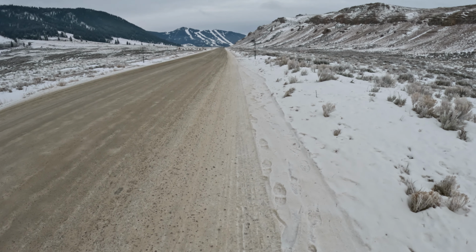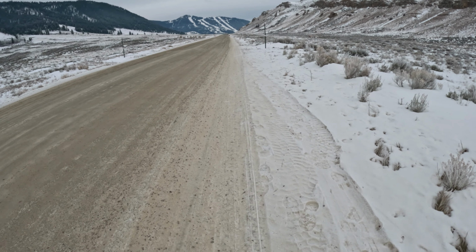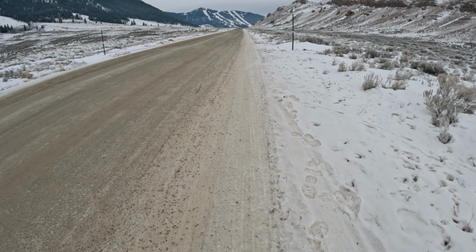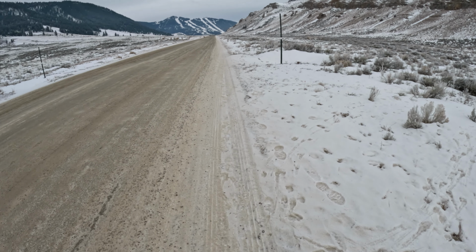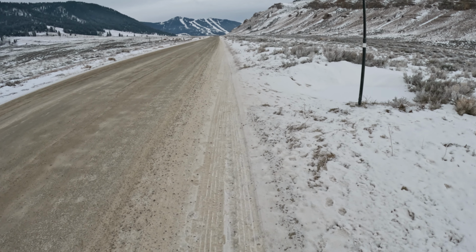So it is a frigid day out. It was sub-zero this morning. It's probably currently like 5 degrees Fahrenheit. My hands are cold, but I got gloves at least. But right now I'm approaching these bighorns over here. I'm still going to keep more than 25 yards away because I want to give them as much space as possible, while still getting some fun pictures.